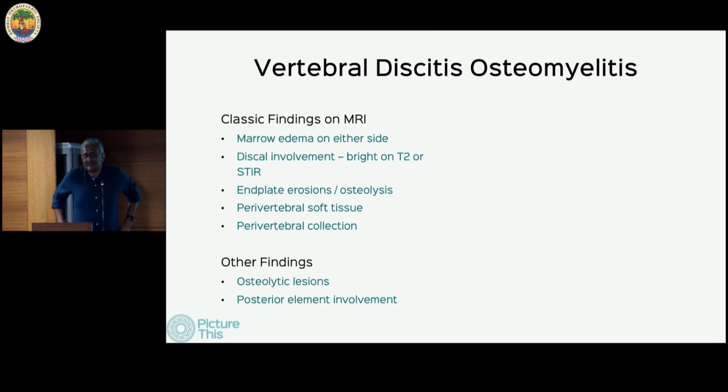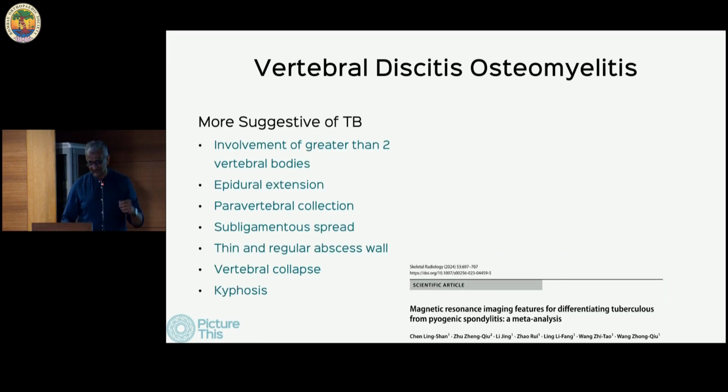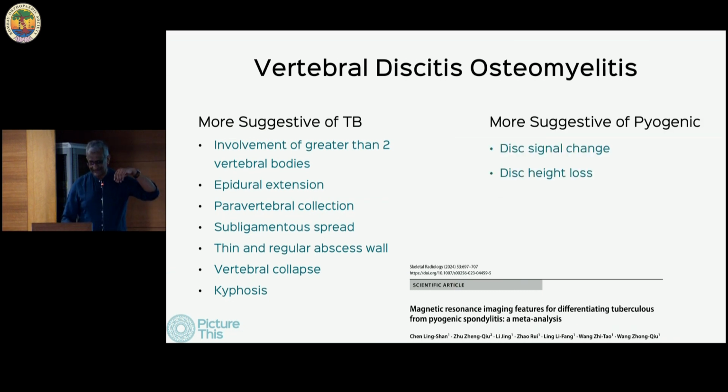So if we look at literature, you'll always find papers and textbooks talking about classic findings of infectious spondylitis, and then various ways of differentiating pyogenic from tuberculous infectious spondylitis. And most of my talk will be on spine, and you can just extrapolate the same thing to the joints. And the latest paper that came out early this year, which was a meta-analysis, kind of said, okay, if you find all of these things, then it's TB. If you find these things, it's pyogenic.